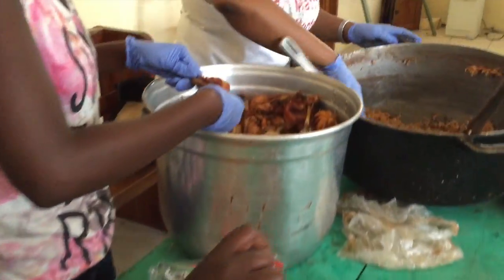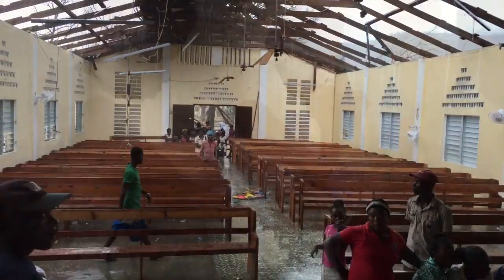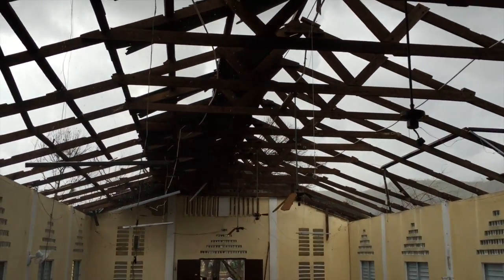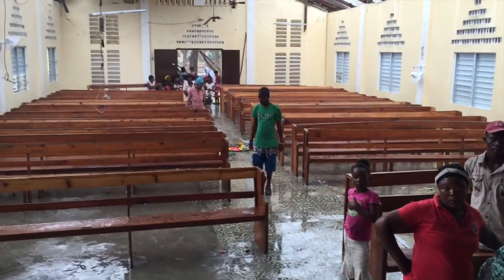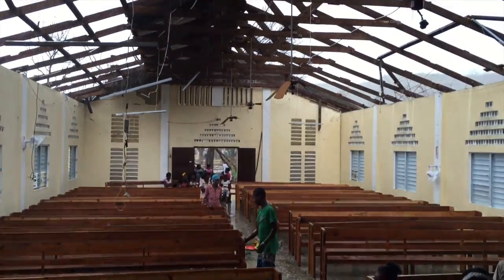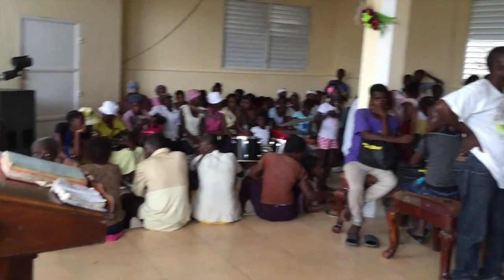Finish with this side, now go start the other side. We just take this place? Yeah. In the middle of us serving food, this happened. This is happening here in the church. Could you imagine? So all of these people who were serving food that were sitting here, it started raining. Everybody had to kind of sit over here.